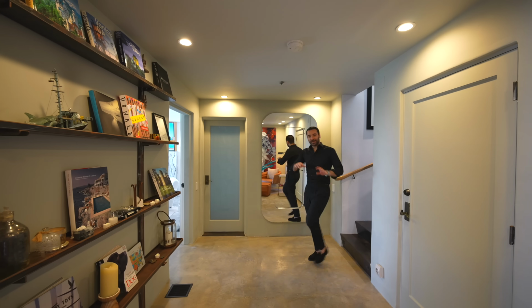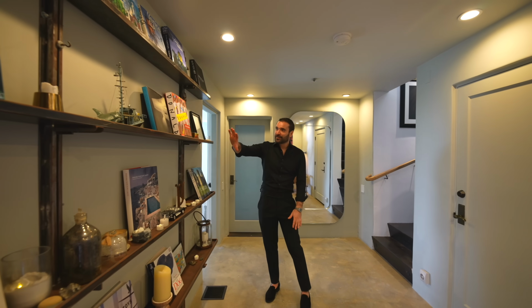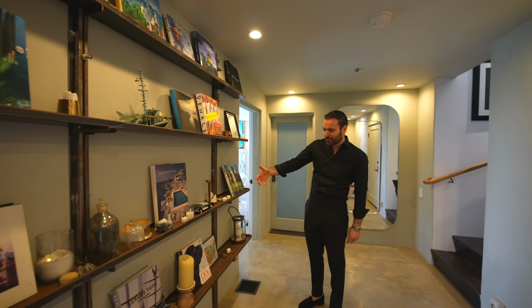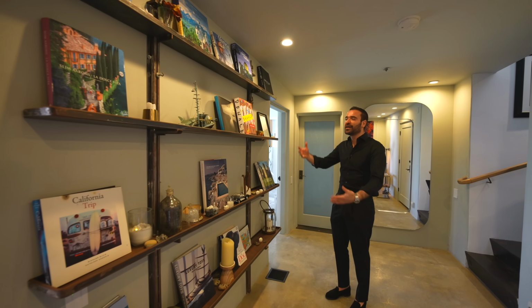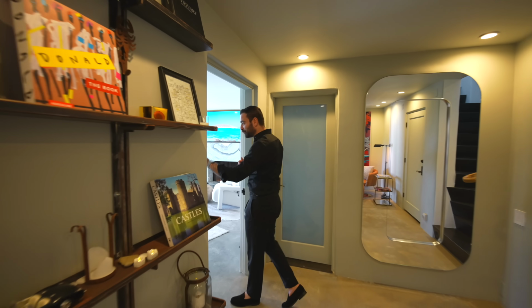Now on this level, we have 3 guest suites, but before we cover those spaces, I want to acknowledge this open shelving design here with all the books, accessories, and memorabilia. It's like a nice welcome to the lower level. Now the first bedroom suite starts here.